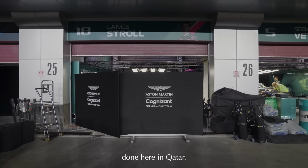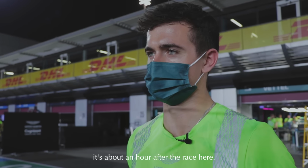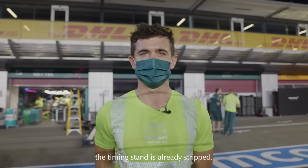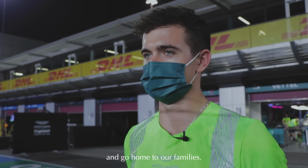Yeah, right, that's the race done here in Qatar. Both cars in the points, so a good day in the office. Now time to get packed up and go home. It's about an hour after the race here. The booms are already stripped, the timing stands already stripped. Cars have just come back from the FIA. So it's time to get them stripped down, get all the freight loaded and go home to our families.